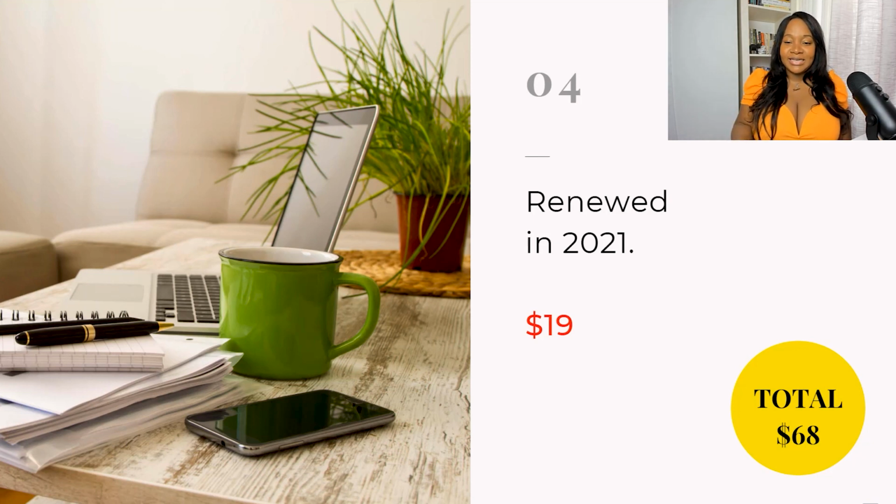So in 2019, I did that. In 2020, I did the same. And in 2021, again, it was up for renewal and I renewed it for $19, bringing my total cost to $68.